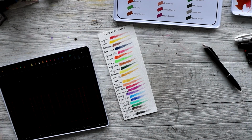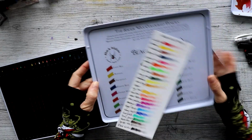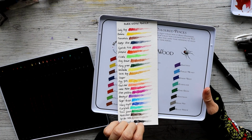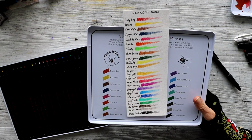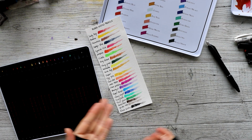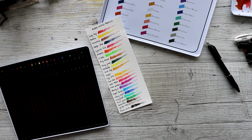We have a nice array of colors. I wouldn't say that they are a dead ringer for these colors here. That's why you definitely use your own swatches with this sort of stuff. But yeah, they were soft. They were nice to use. I'm not a coloring pencil expert.